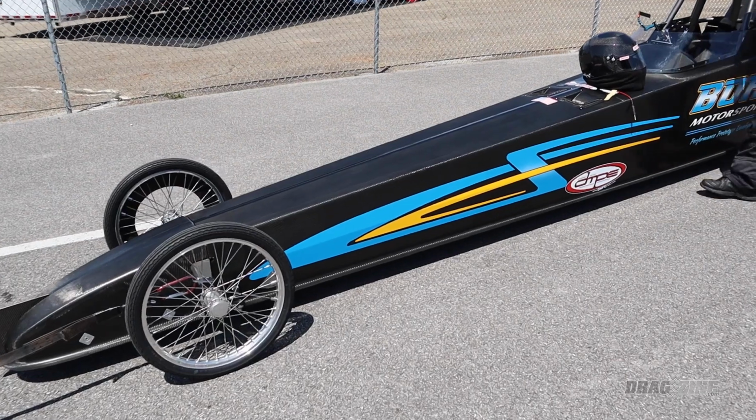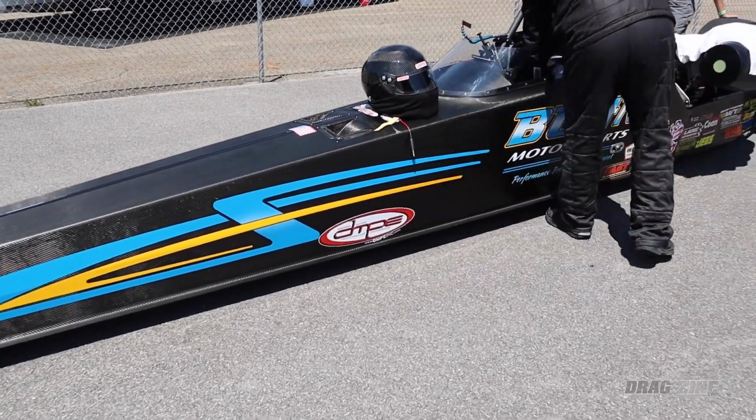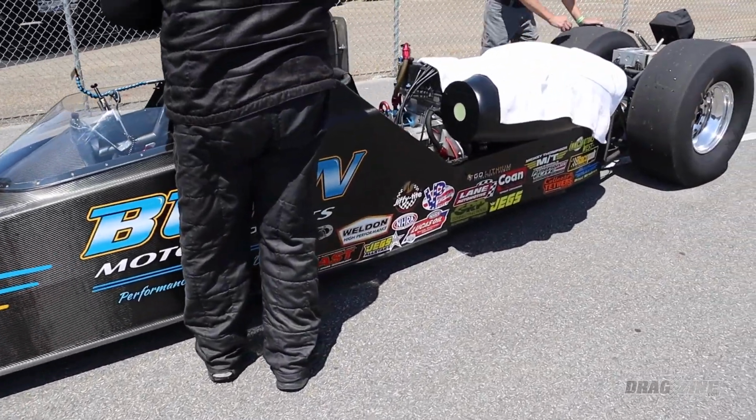So you're constantly in this vehicle in research and development mode. You're never 100% happy with what it's doing. The only thing constant in drag racing is change. If you don't change, you're going to get run over. Especially in this class, because you have to always find that hidden horsepower to use it when you need it, but you can't use too much of it, because otherwise you get penalized.